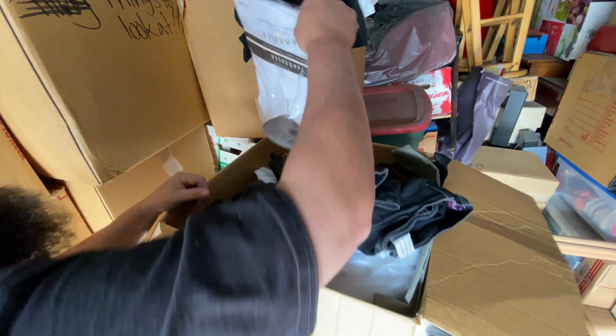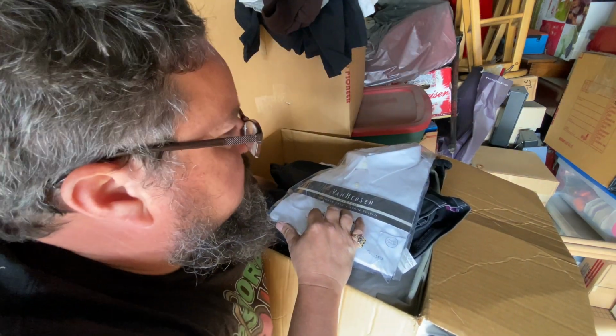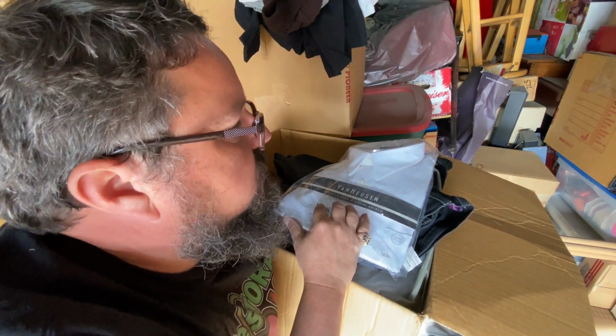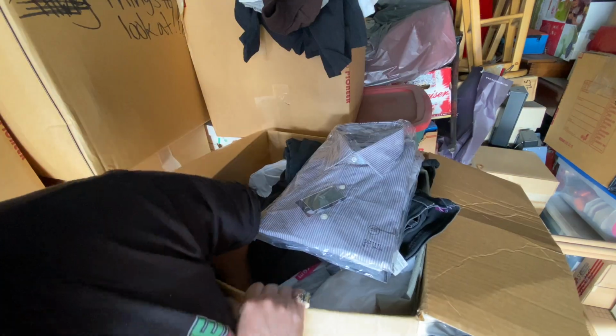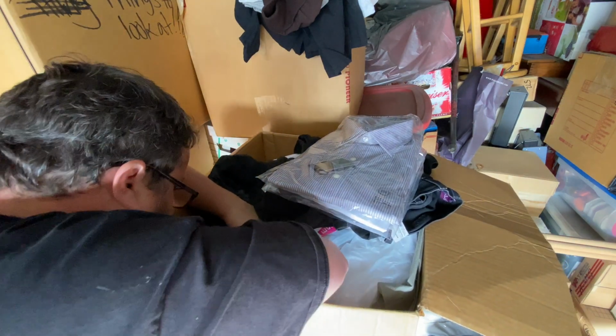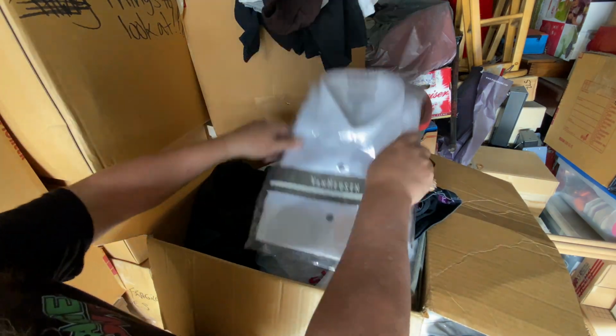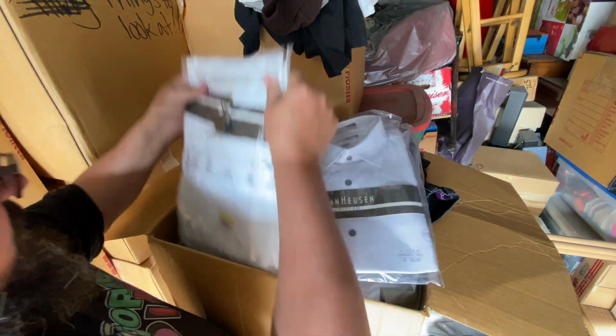Some plastic bags here. Okay. Brand new dress shirt, Van Heusen. We got some other stuff in here too. Oh, there's more dress shirts. Yeah, Van Heusen. He liked Van Heusen. I'm going to reach at the bottom here. I'm finding more dress shirts. Brand new dress shirts. This is good stuff, man. This will sell at the flea market. Very, very easy. Okay. Boom.